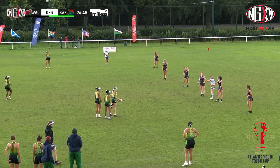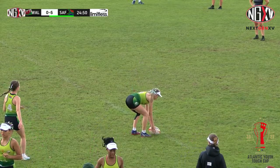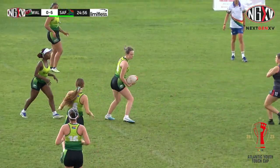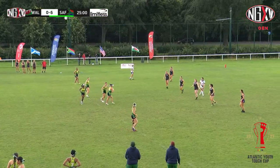Busy weekend of sport. Should have 3 or 4 screens on. We could get it all broadcast from here. Well, we've got Tour de France going on as well. That's going down, stage 19. 2 more days until they're along the Champs-Elysees.